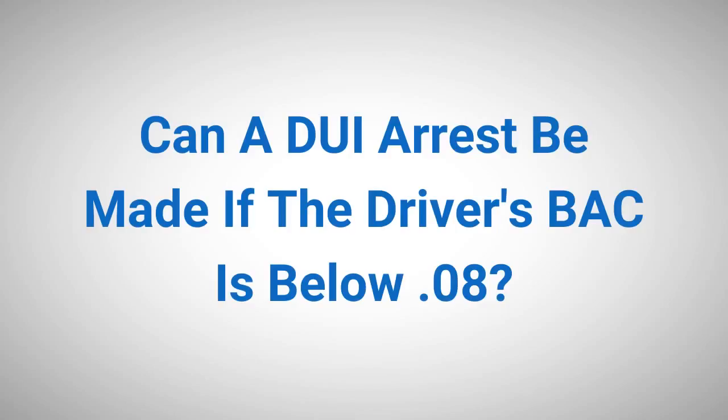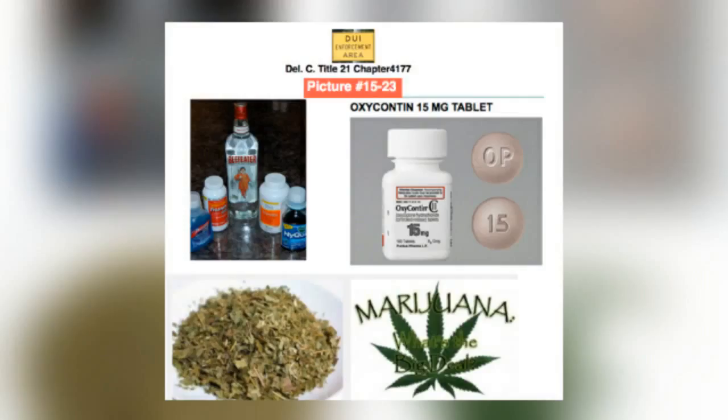Question number 9. Can a DUI arrest be made if the driver's BAC is below .08? First, DWI versus DUI. In previous times, the term DWI was used. It stood for driving while intoxicated due to alcohol consumption. Conversely, today's term is DUI, meaning driving under the influence of alcohol, legal, prescription, and non-prescription drugs, and illegal drugs.